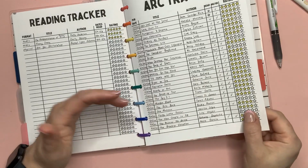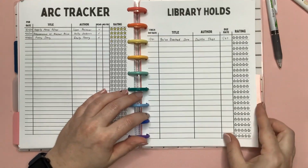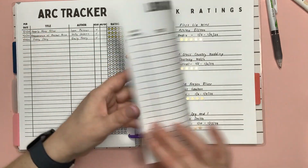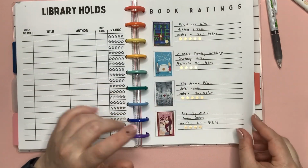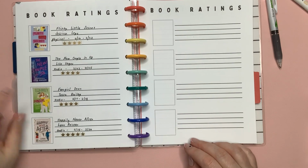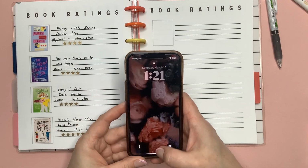And then make sure I don't have any more duplicates. I still need to reprint out this page. I need to make a list. I need to make a to-do list. Book ratings. Let's go ahead and do this. Okay, so the last one that I did was Happily Never After.